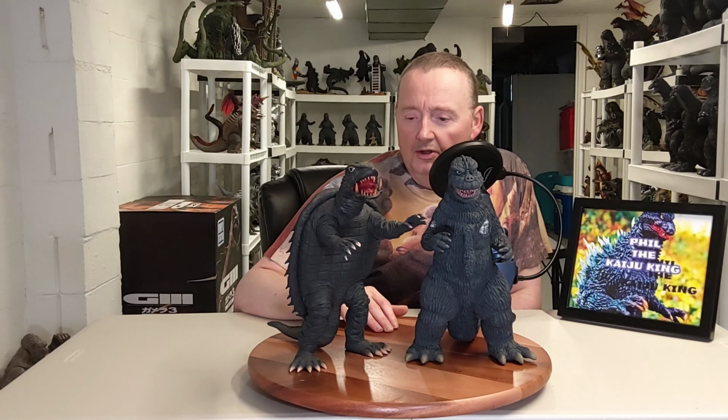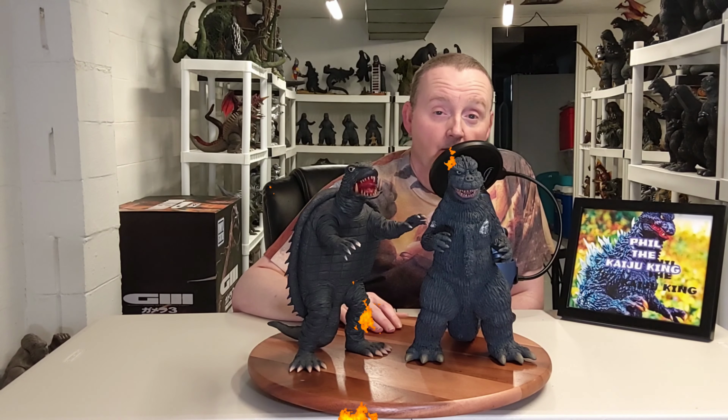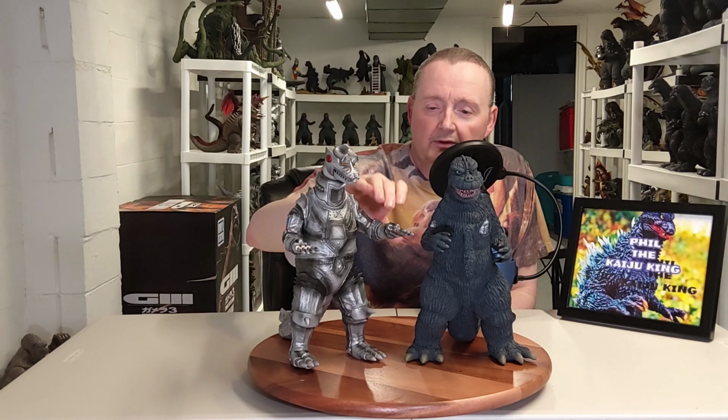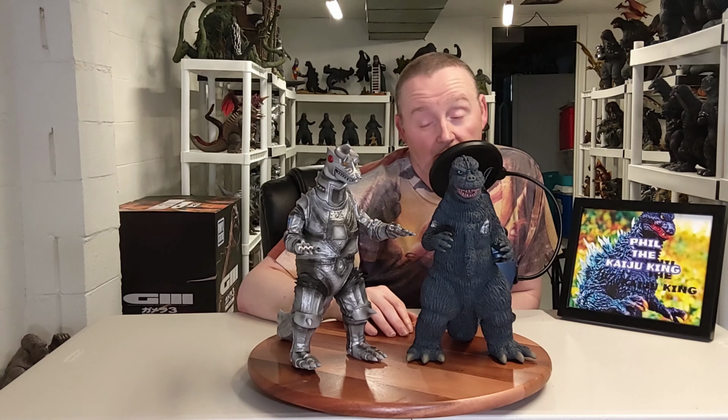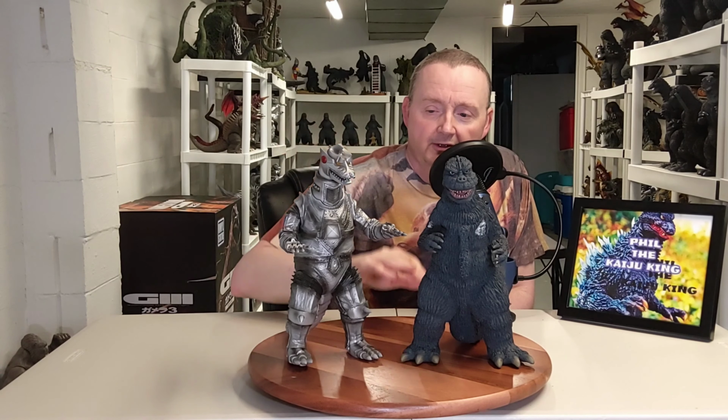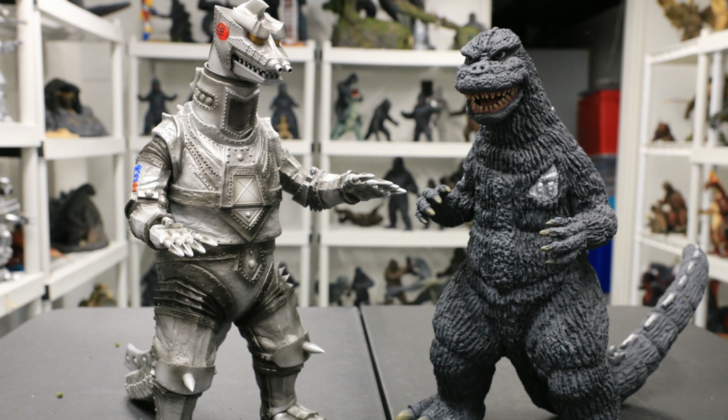All right, let's go on to yet another size comparison right away. All right, everybody, I brought forth Mechagodzilla 2, which is Mechagodzilla 1975. This is the 30 centimeter X Plus.